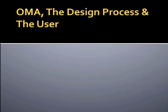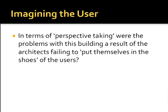In this section, we will attempt to give our explanation of why Seattle Public Library is, in the words of Kim Dovey, one of the most disorienting buildings one can imagine. And in order to do this, we're going to be looking at OMA's design process, particularly with respect to their conception of the library users.